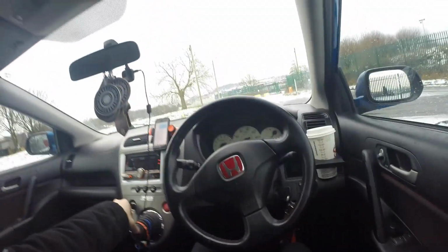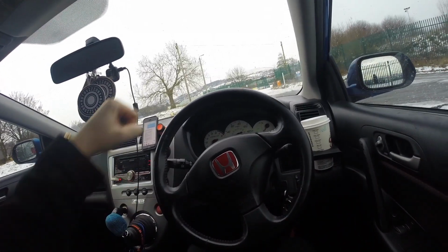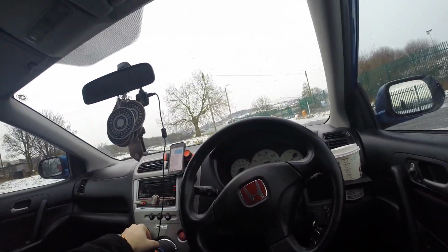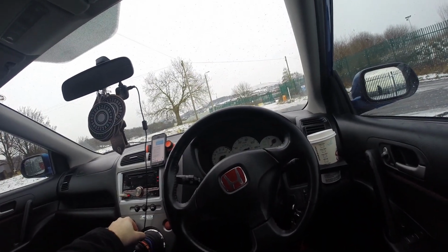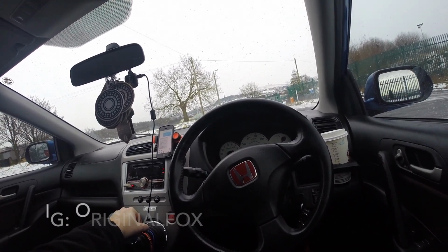But in all honesty, the majority of these are just niggly little bits, and the car is really good. I've had this car for 20,000 miles, nearly 2 years now, and it's pretty bloody good, really. I'd say it's an ideal first car as well, because they're pretty cheap.